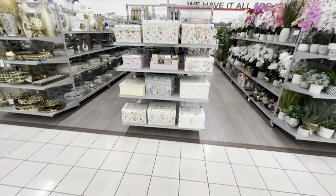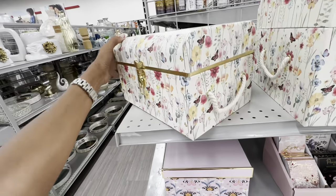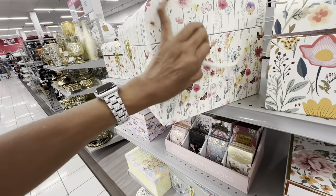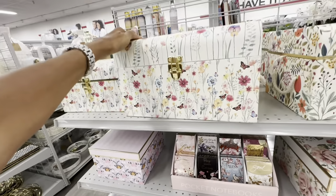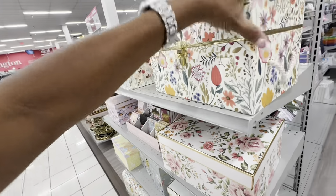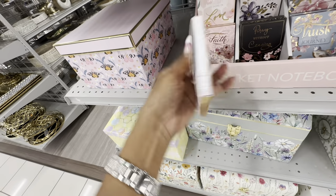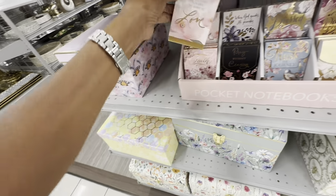Look at these boxes. These are great storage boxes right here. Pretty, right? This one is $8. And look at this large one. This one looked like a trunk. Okay, $10 for this. And this one is nice too. $9. So it's small, medium, and large. And look at these pocket notebooks. Faith, $1.99. Let all that you do be done in love. They're so pretty.